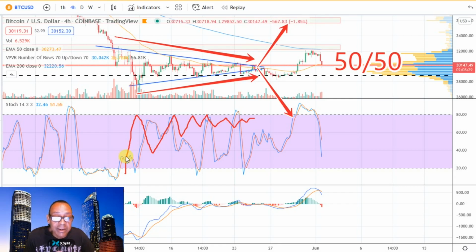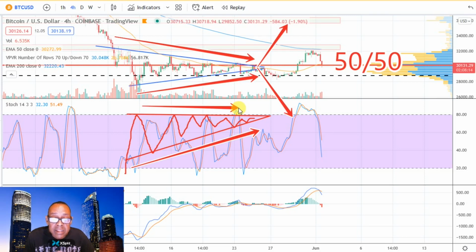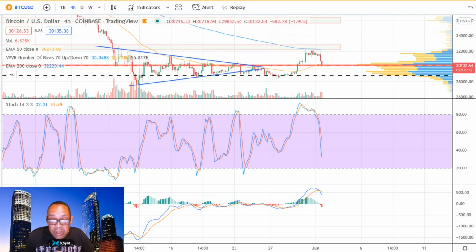Look at the slope when you connect the dots here, okay, and then look at the slope when you connect the dots here. Are these equal? No, they are not, because the slope of the bottom line is ascending. The slope of the top line is flat. It's not the reverse. So now let's make another one, and let's change that.